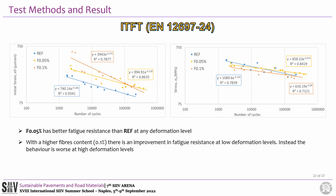An increase in fiber content leads to an improvement in fatigue resistance at low strain level, but a worse one at high deformation level. However, the F0.1% material has a better performance than the Ref.